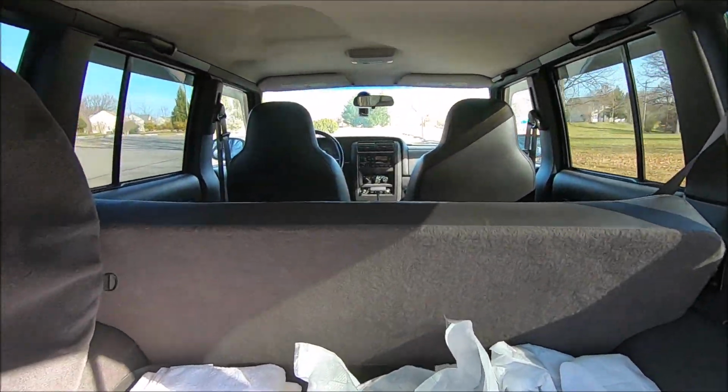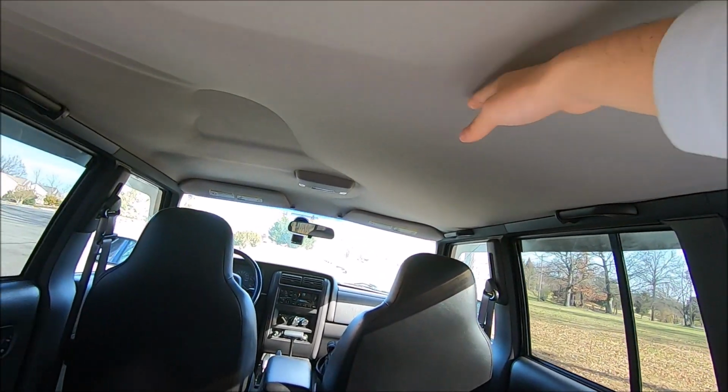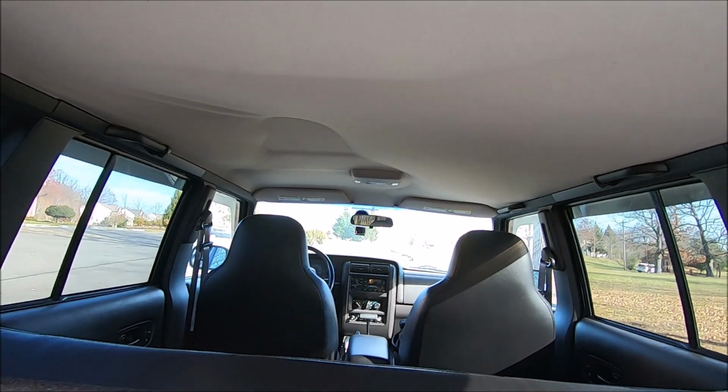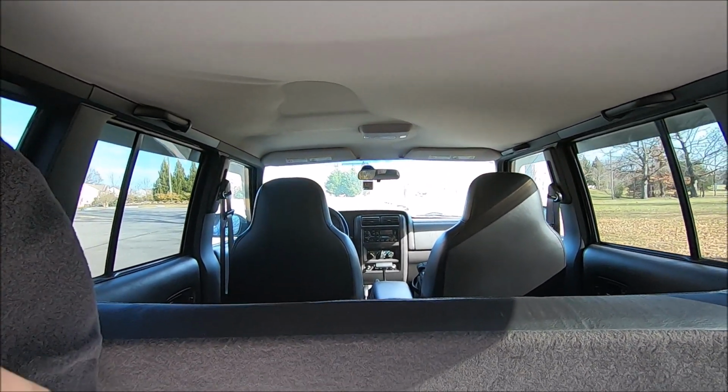Then as we move on to the inside here, a lot of people have commented about this, but the headliner, the saggy headliner, it's also something that I mentioned to them that I wanted to get fixed up. That's basically all we have for the future plans.